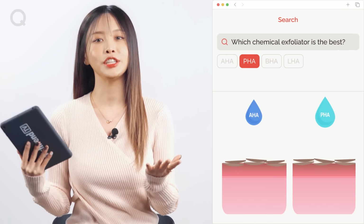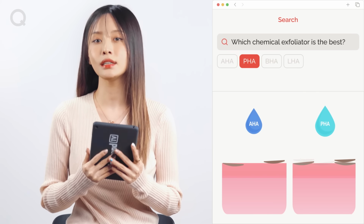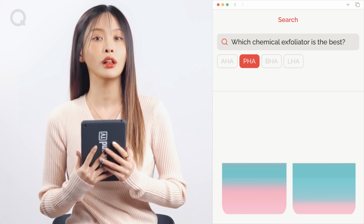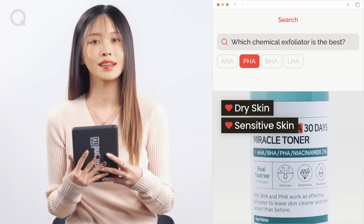PHA. This ingredient is similar to AHA, in that it removes dead skin cells from the outer layer of the skin, but it draws in more moisture because it has more molecules that draw in water. PHA is recommended for both dry and sensitive skin.